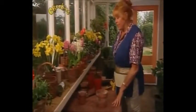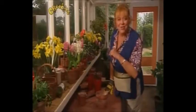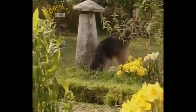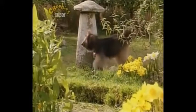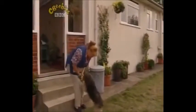I must have left it out in the garden somewhere. I know who'll find it. Pippin! I need your help, Pippin. See if you can find a glove just like this one. Have a good sniff. Go on, off you go. Dogs have a very good sense of smell. She'll soon sniff it out.